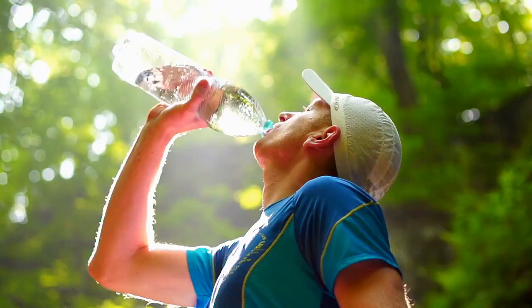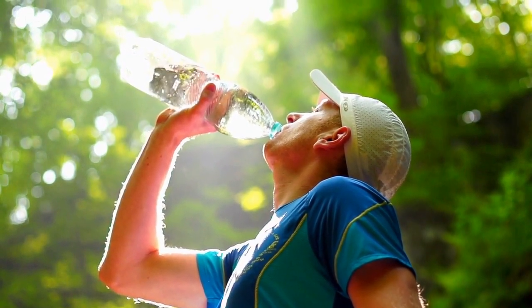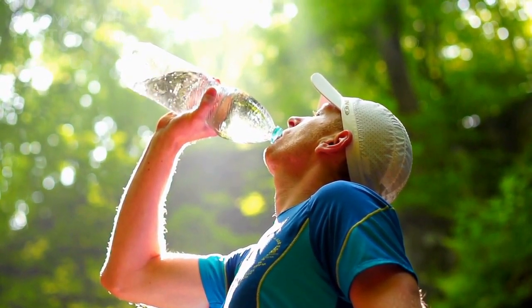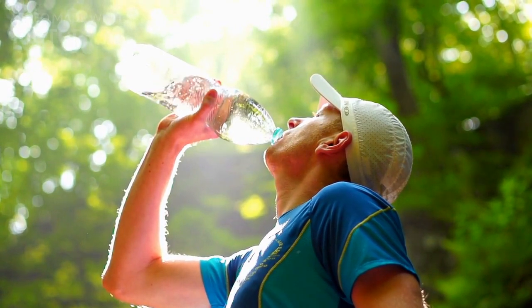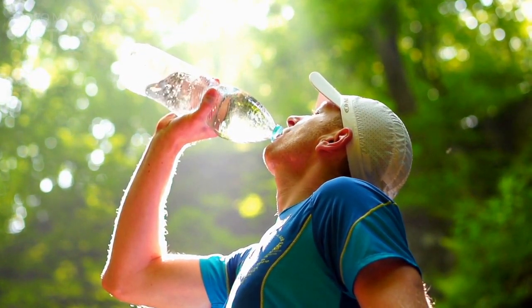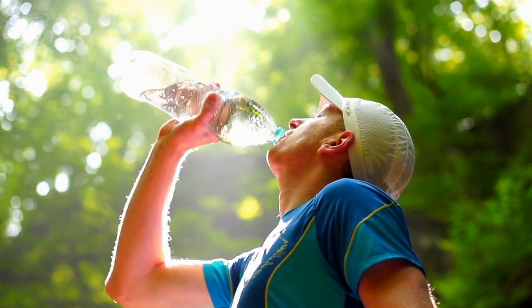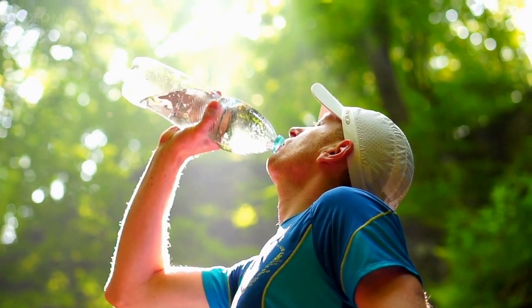Hydration is key. First and foremost, staying hydrated is one of the most important things you can do for your skin. Drinking enough water throughout the day helps to keep your skin hydrated and looking youthful. 8 glasses a day is an easy rule to remember and a good general target. You can also use the body weight formula. Take 1/3 of your body's weight and drink that number of ounces in fluids.